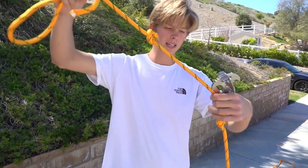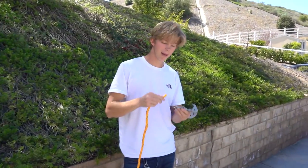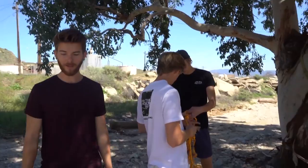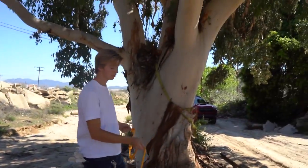I completed knotting up this whole entire rope here. We're gonna tie it to the grappling hook and head back out. This is the grappling hook 2.0, Dangie Bro version. All right, let's do it. Do it, Jeff. Let's see if we can climb this first obstacle.